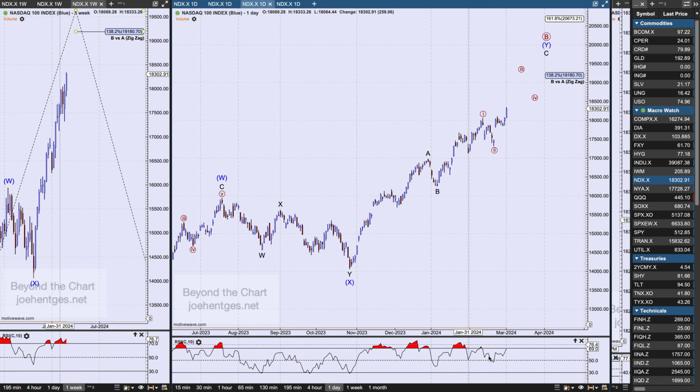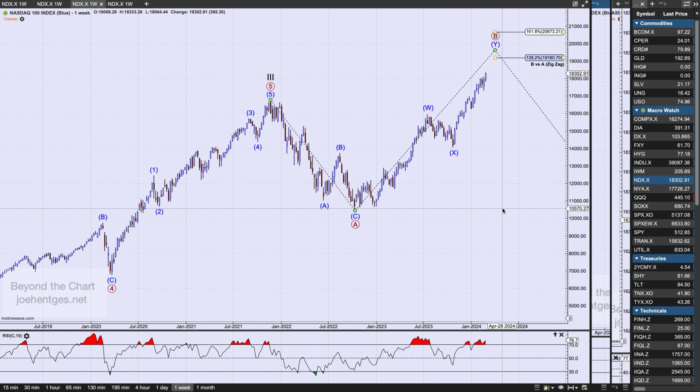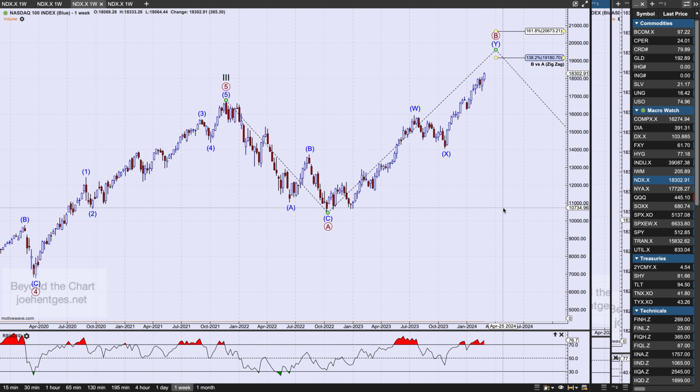It is pushing in here after the pullback. Let me zoom in a little bit. This pulled back to an RSI of 46.9. So just 47 on the RSI, not very deep. This pullback on the B wave was all the way back to about 40, 39.9. Okay, so right now, continuing to look for this to play out, and we'll see what it gives us, especially over the next week or so. Okay, let's take a look at IWM, which is very interesting.